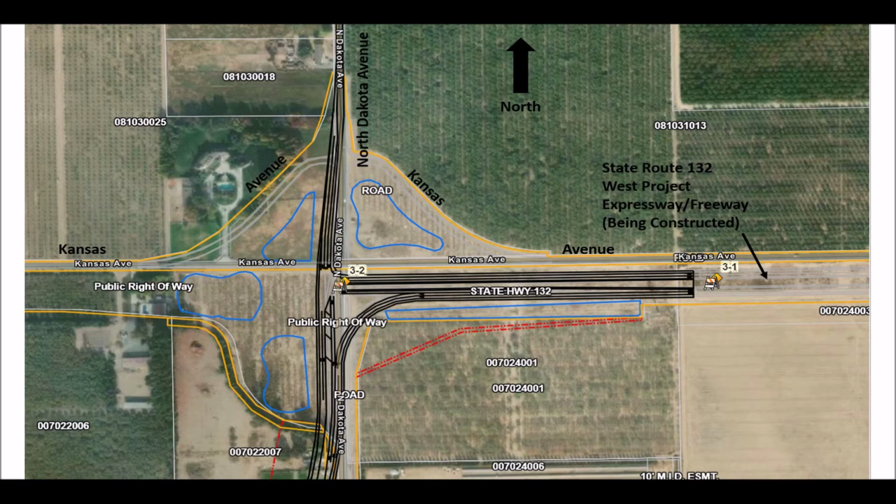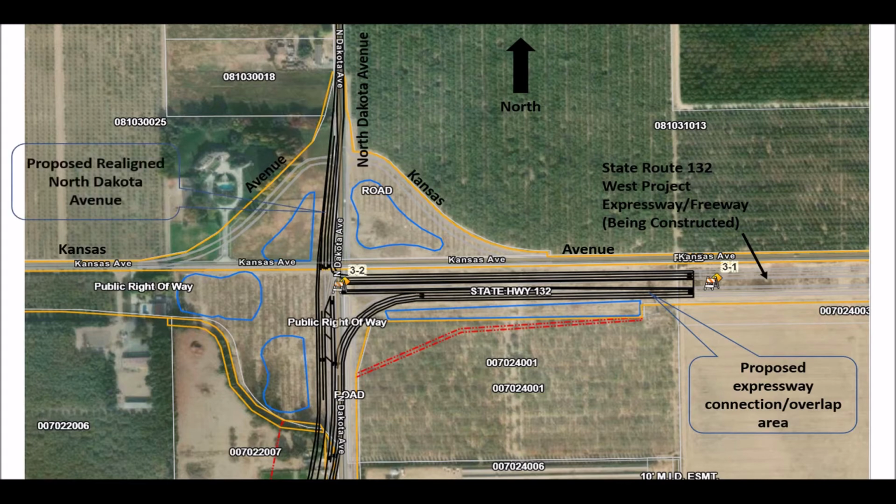Beginning at the east end of the project limits along State Route 132, the expressway would connect and overlap with a portion of the State Route 132 West Expressway Freeway currently being constructed on the alignment about half a mile north of Mays Boulevard and just south of Kansas Avenue. The roadway improvements would continue westerly to the proposed realigned portion of North Dakota Avenue and the northern end of the proposed expressway transition roadway. A signalized intersection would provide access from the State Route 132 West Project Expressway Freeway to North Dakota Avenue to the north of the intersection and the State Route 132 Expressway Transition Roadway to the south of the intersection. The improvements would require minor intersection modifications to existing realigned Kansas Avenue roadways that are to be constructed with the State Route 132 West Expressway Freeway project improvements.